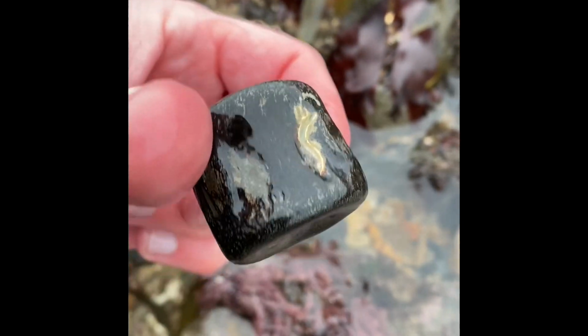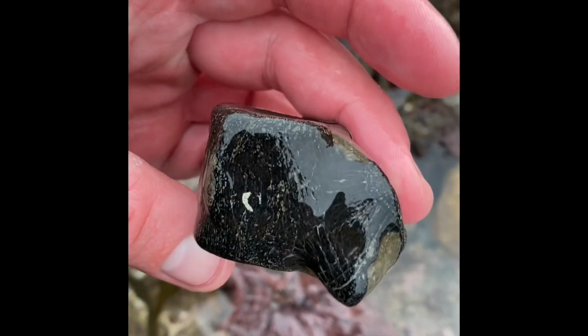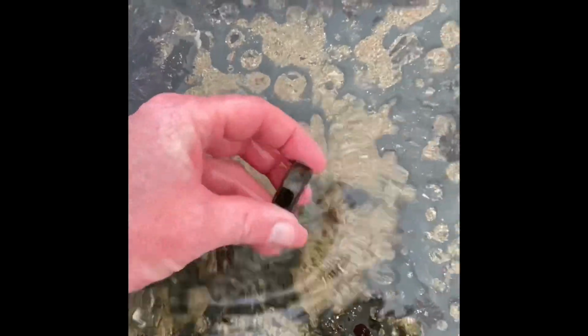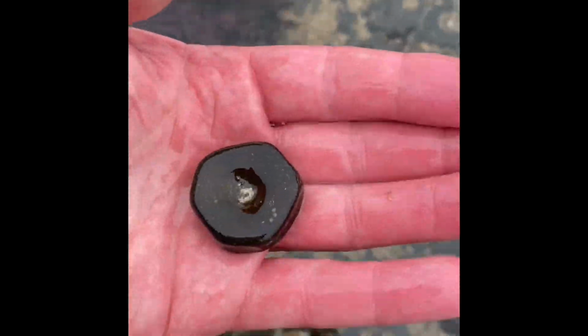Here I've spotted the worn backbone of a plesiosaur. You can see the plesiosaur centrum looks good, plus a bit of the neural arch. This vertebra is from an ichthyosaur, and these fossils can be found along the Jurassic Coast at low tide.